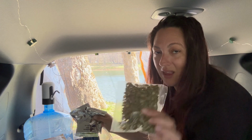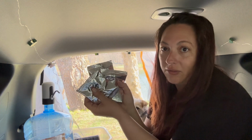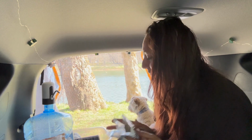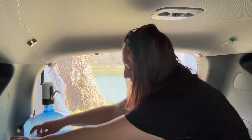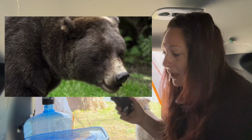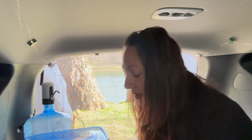Pumpkin seeds. I tend to carry pumpkin seeds with me. I love pumpkin seeds. Coffee. I probably have more coffee than I do food, but whatever, don't judge me. I love me some coffee. Let's see, what else do I have here? I am in an area where there's probably bears. I don't know if it's bear season, whatever. But I brought my bear spray just in case.